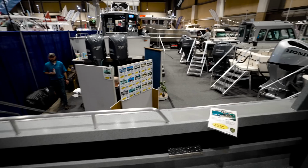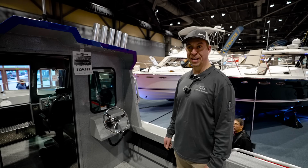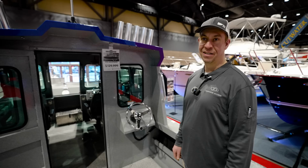What I don't understand, for the price point that you can get this amount of boat, stay out of the elements, why are these not in Miami? Because they don't see them there. People buy only what they see. If they see the value in this, man, I'll tell you right now, you'll see a lot more of these boats over there.